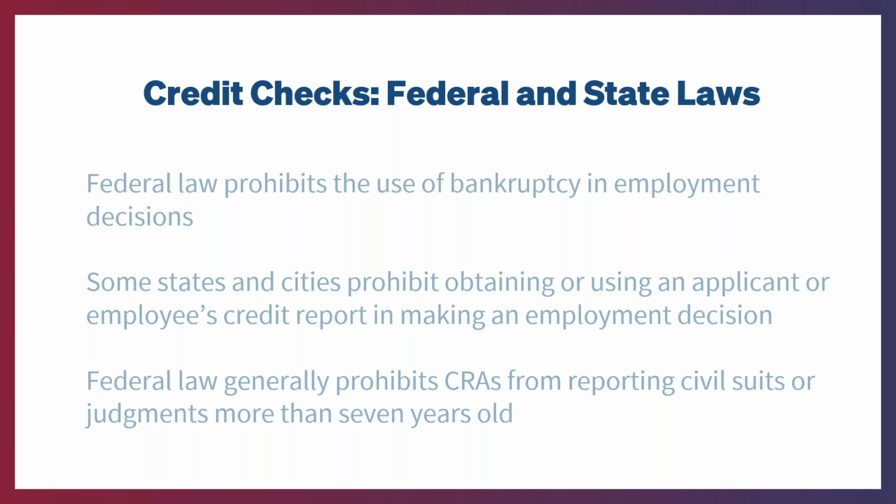Federal law generally prohibits CRAs from reporting civil judgments more than 7 years old. I know that applies to civil judgments. That is a civil lawsuit, not a criminal judgment. That is a civil judgment when someone is sued for anything from, in small claims court, or someone is sued for non-payment of rent, or someone is sued for personal injury or anything like that. Any type of civil judgment more than 7 years old cannot be disclosed.